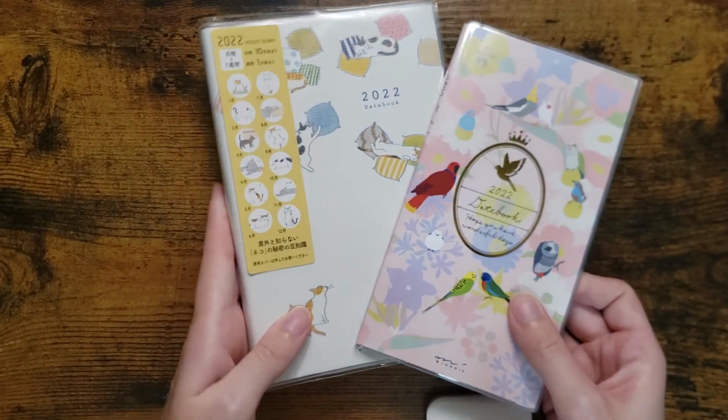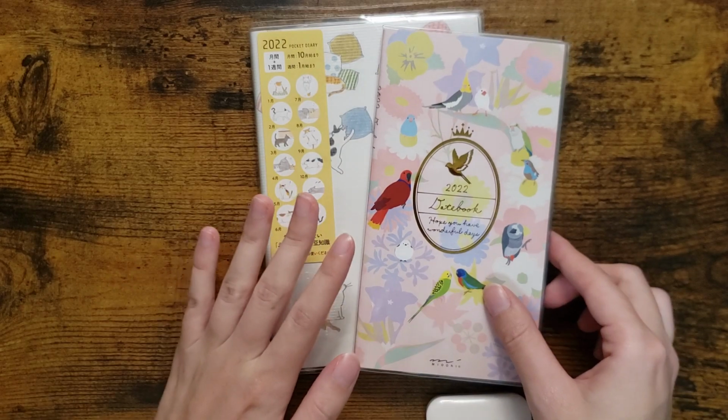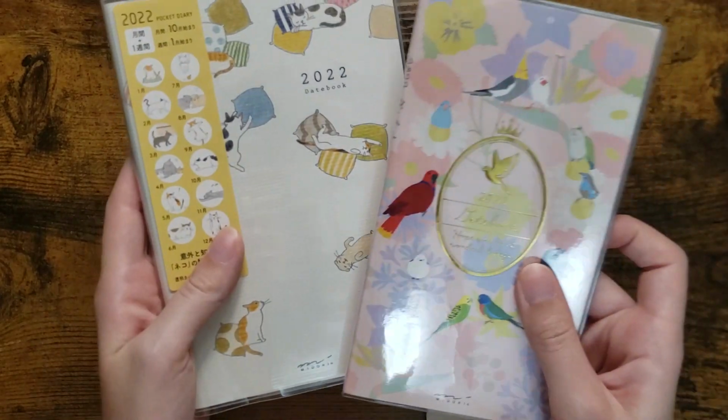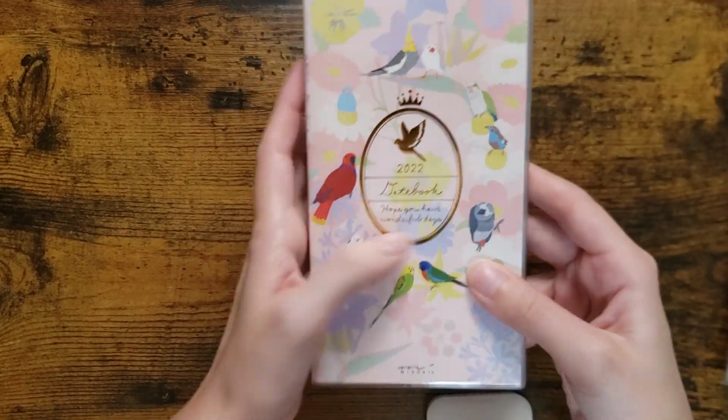I also got 2 other Midori planners. Like I said, I love Midori paper. I love it way more than Tomoe River paper, which I'll talk about in a minute. So I got 2, starting with this one, which is just a monthly.